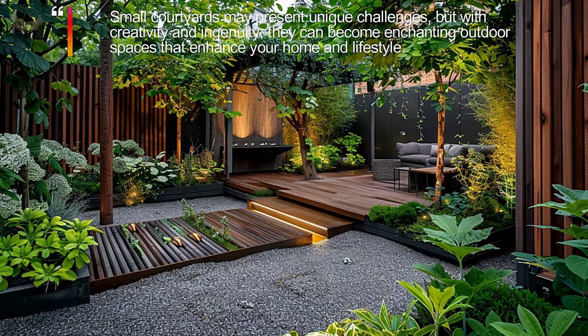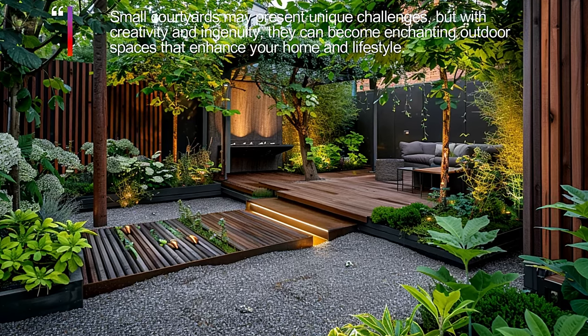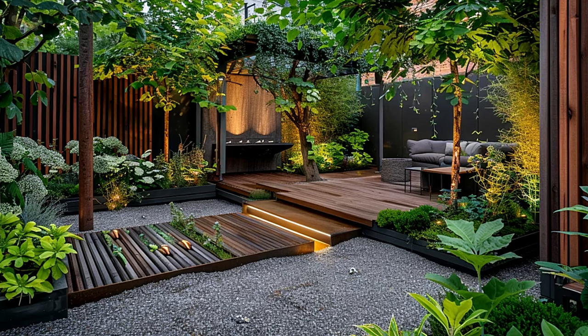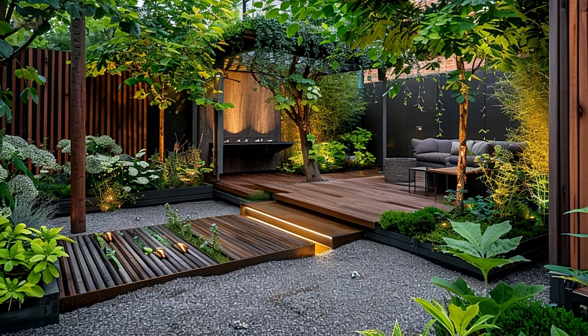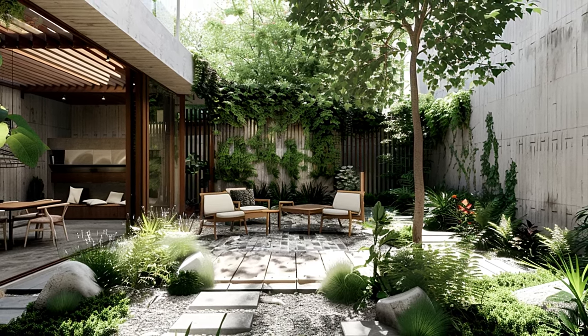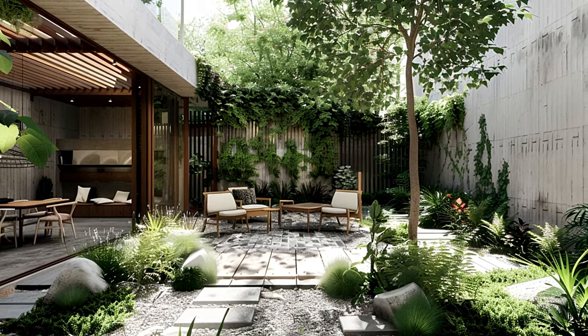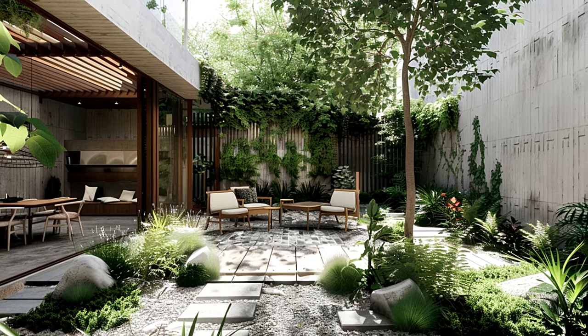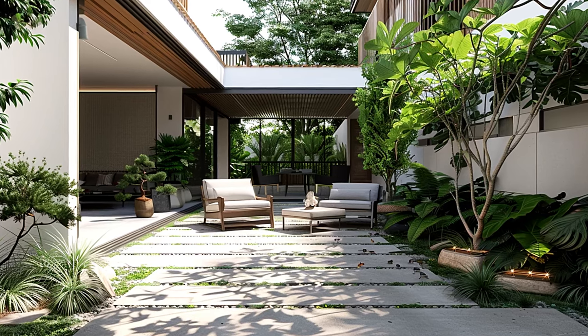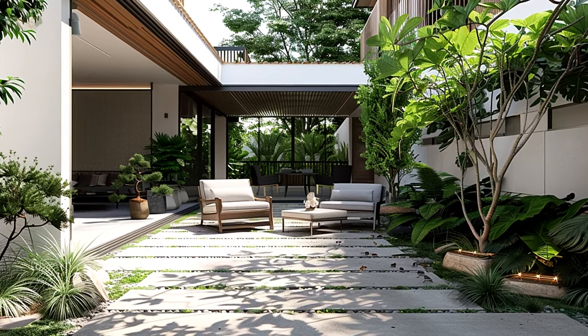Incorporate color and texture into your small courtyard design to create visual interest and personality. Choose a cohesive color palette that complements your home's exterior and reflects your personal style. Experiment with different materials such as wood, metal, and stone to add texture and depth to your courtyard design. Consider adding pops of color through vibrant cushions, outdoor rugs, and decorative accessories to inject personality and charm into your outdoor oasis.